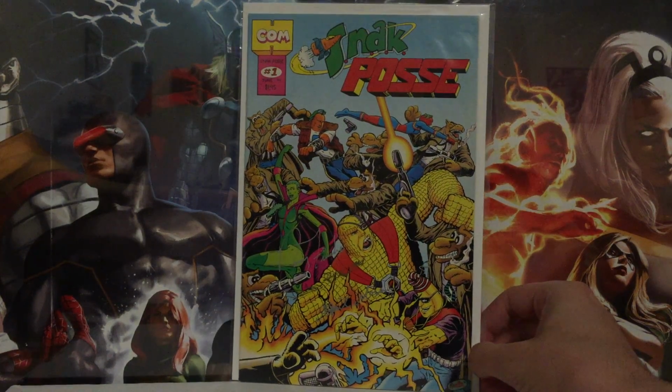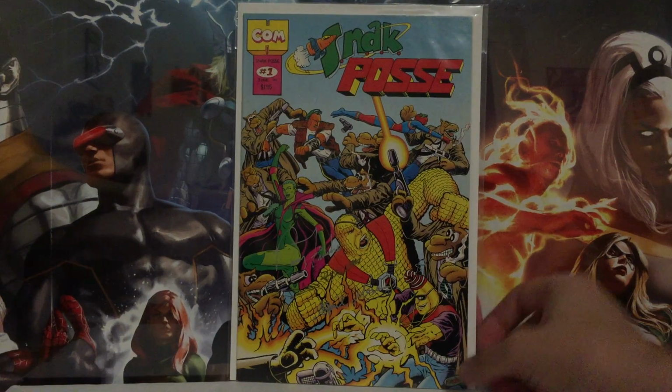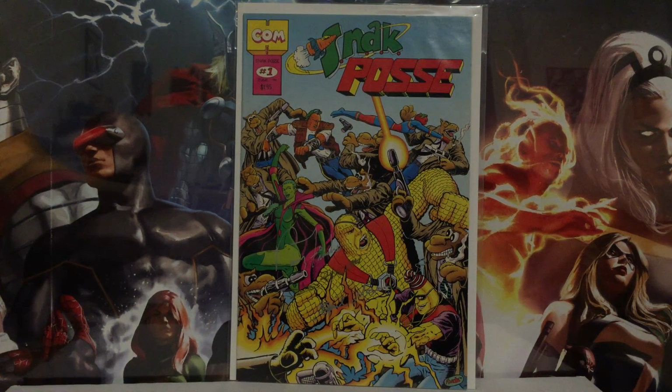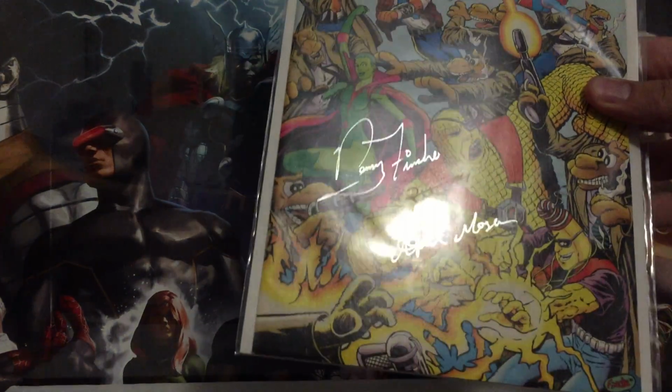So one day I went to this store, there was this creative team signing this book, and they were alone. No one was going up to their booth, and my dad guilted me into going over there to get their signatures. In fact, I think he ended up getting it himself, because I really didn't want the book. I don't care about a snack posse. I was more into the Hulk and X-Men at that time. So it was a funny story. I hold on to it because it still makes me laugh.